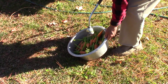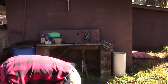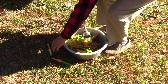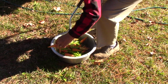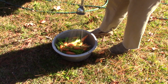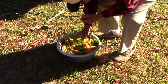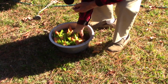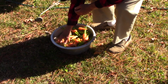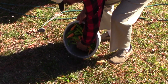We're out here washing the Chardonnay carrots. Now he's got a sink over there, a faucet that we can wash things. This will get the mud off of them before we take them in the house. Dirt, soil. Mm-hmm. And he just keeps doing that till we have clean water.